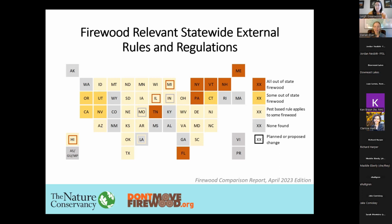New York has a 50-mile limit unless it's certified. So if a New Yorker is operating a firewood bank, they really need to make sure that they understand what they can and cannot legally do. I don't see anybody in this call from New York, but Laurel, thank you for the reminder on that particular state law. There are lots of other state laws as well, and we have those all included in the Firewood Comparison Report.